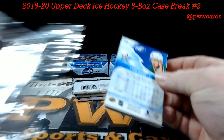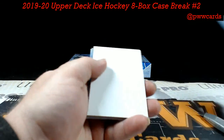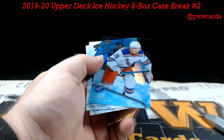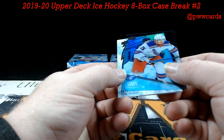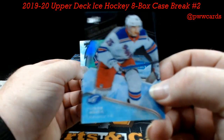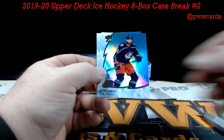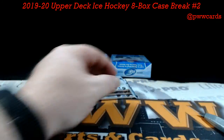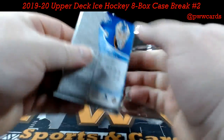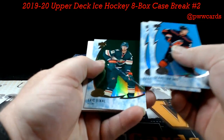I thought it was thicker. I thought it was the spacer card in there. Barkov, Goudreau. There's a spacer, a thick one too. Libor Hajek to $4.99 for your Rangers. Seth Jones and Tyler Seguin. Ahu, Besser, Staal.